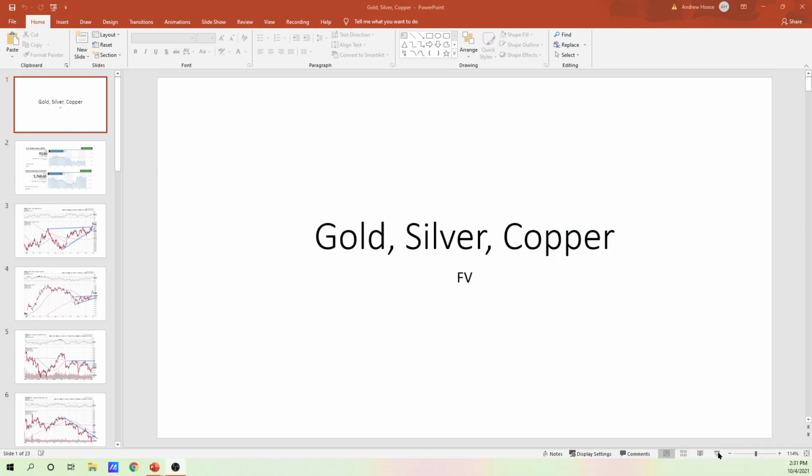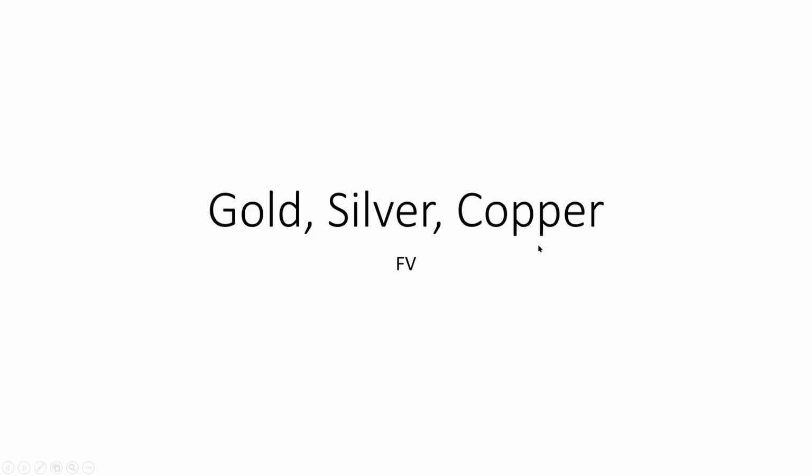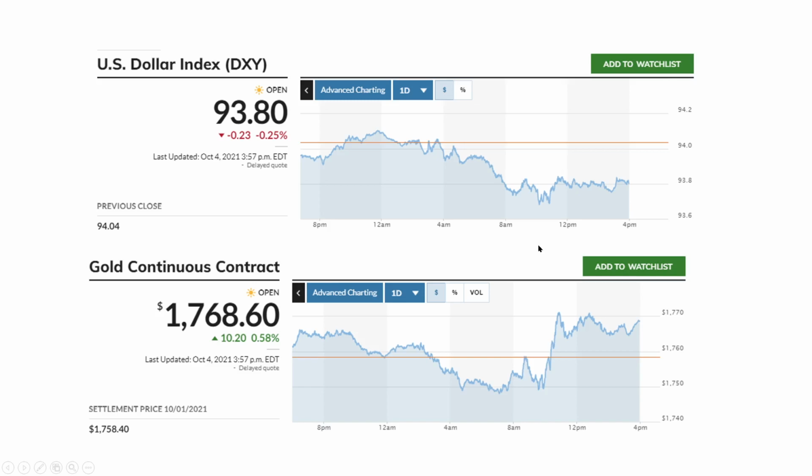So this is gold, silver, and copper. Up top, I've got the dollar. The dollar declined to 93.80, down a little bit. Conversely, gold's up a little bit, 0.6%, and had a nice little move higher right here between 8 and 12. Nice buying pressure, and then the slow kind of sideways movement.